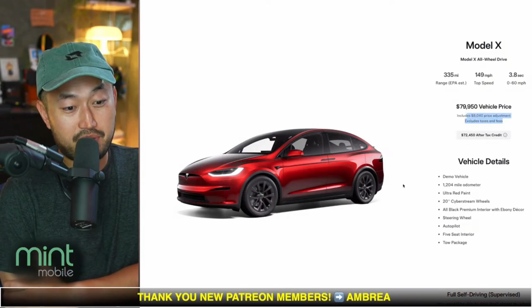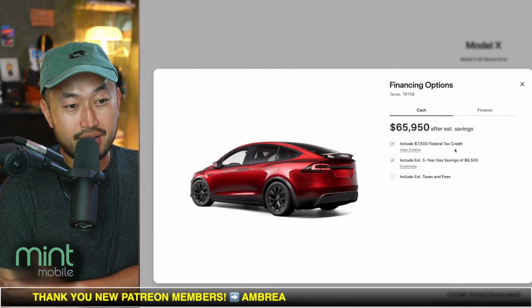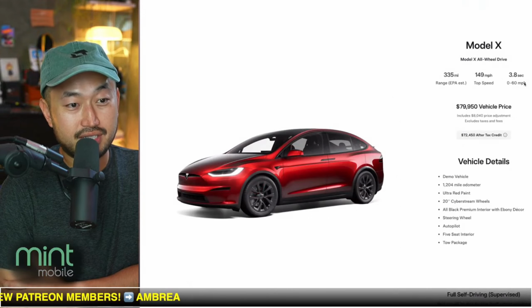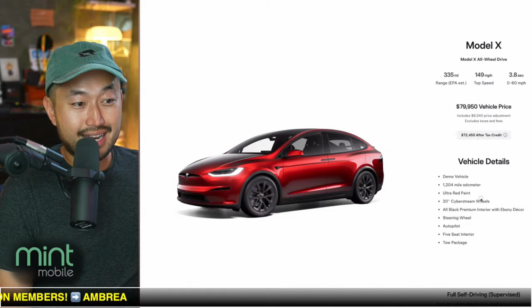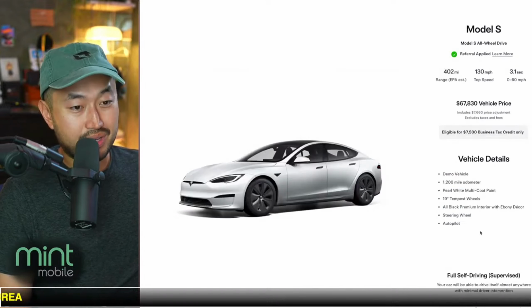So actually this one might be an interesting deal for sure as well, because if you take away this, you can see you're getting a brand new Model X with full self-driving for $72,450 with the nice ultra red paint. I don't really see too many ultra red Model X's, so it definitely will be different for sure.